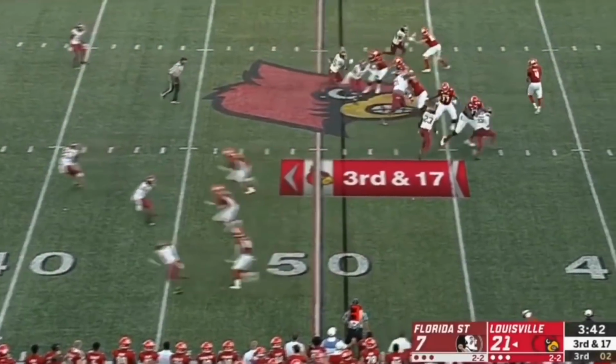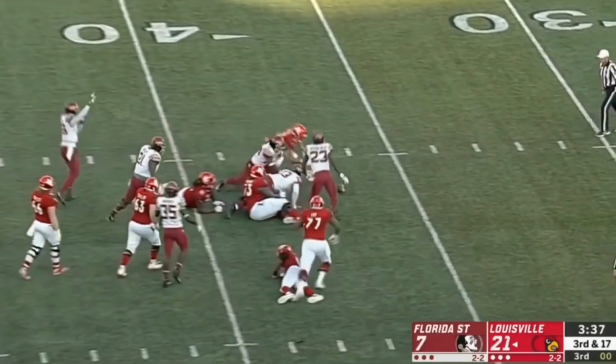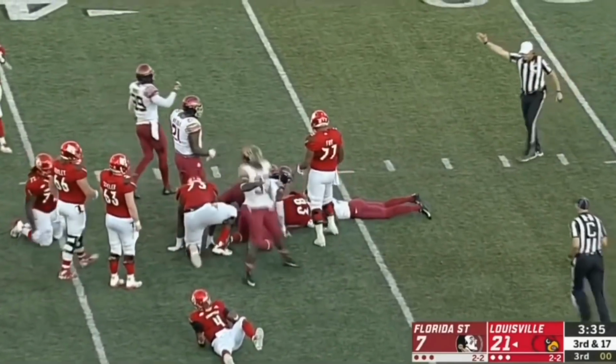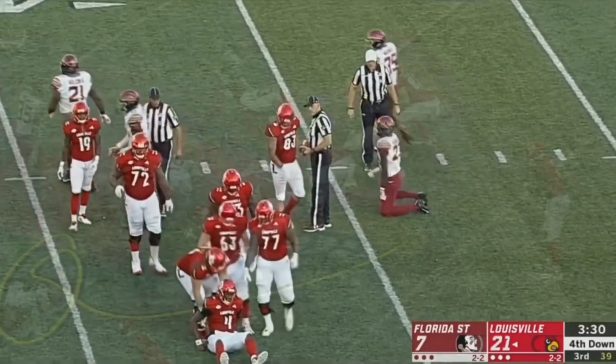Prior pass. Ball is out on the hit by Florida State. Brian Burns is the guy that jarred it loose, and Louisville able to jump back on it.